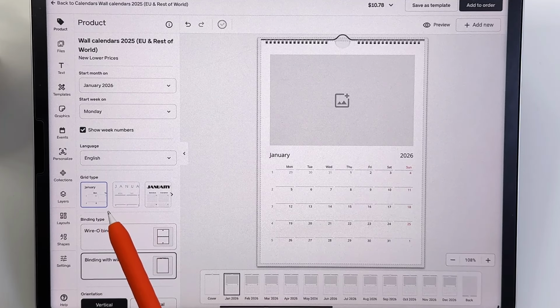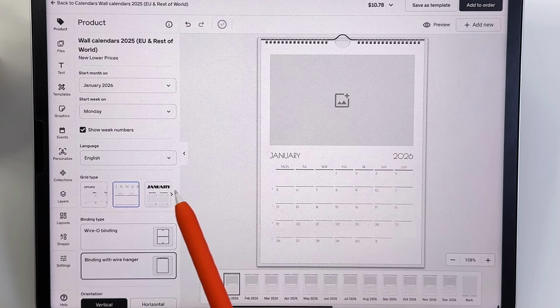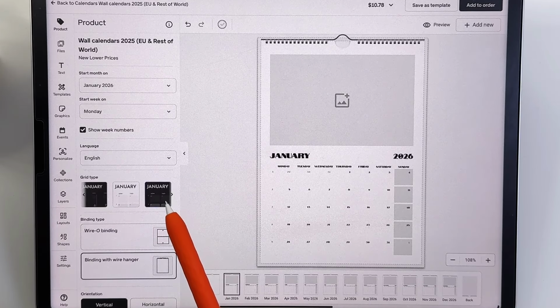And now over here you can pick the grid type. So you can adjust how this part will look. There are a few options here you can go through. You can make it black. So pick the one that you like the most. I like this one. So if you want, you can write something down in each of the space over here.